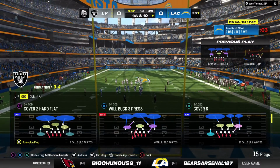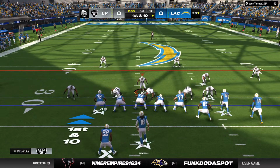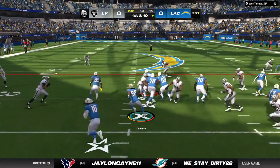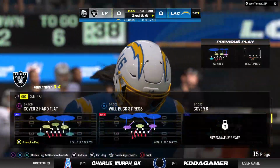And I don't think you can have one basic coverage to get it done. You have to throw a number of coverages at him, make him think as he's running downfield, and hope you can create a little bit of havoc. And they'll run for the first time with Najee Harris, and he'll take this ahead for about 4.